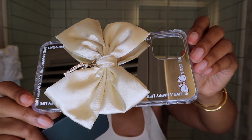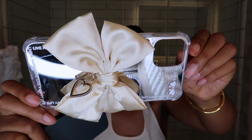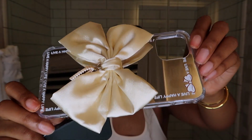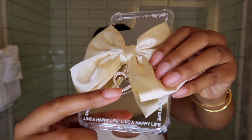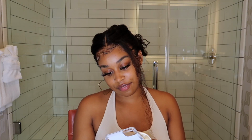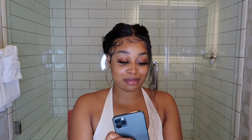It's so, so pretty, guys. It's so amazing. Oh my God, this is it. It has a bow on it with a heart. That's so pretty to me. That's so cute. Live a happy life. Oh my gosh, and it's really like a mirror. Wow. It's really like a mirror. So I might just keep this mirror inside of there, but you guys can take that off if you do want to add a different picture in there. But I might keep this mirror inside of there because I think this will come in handy.